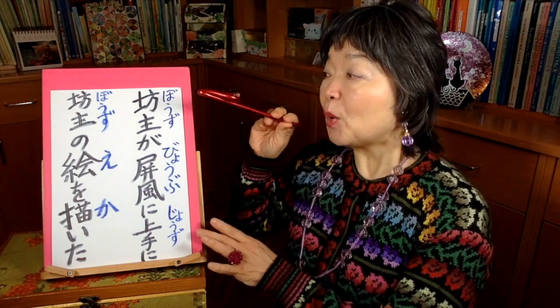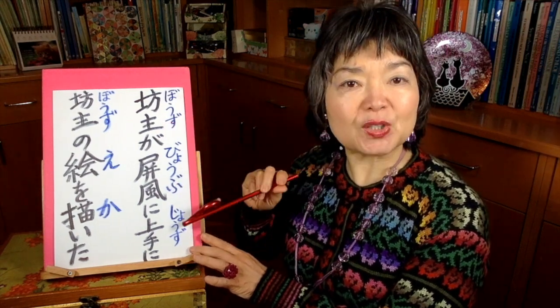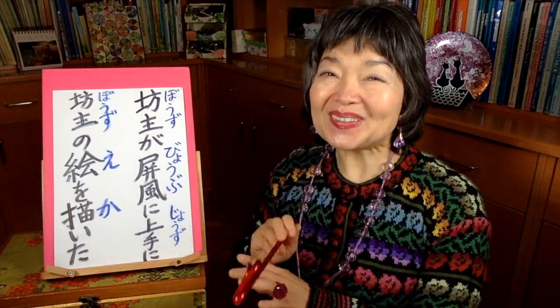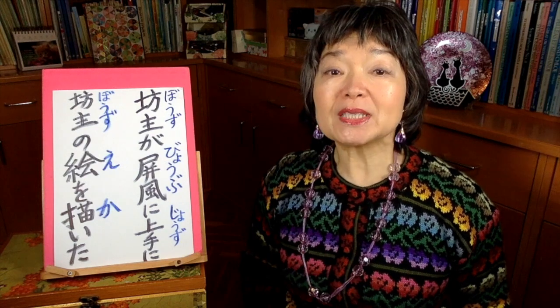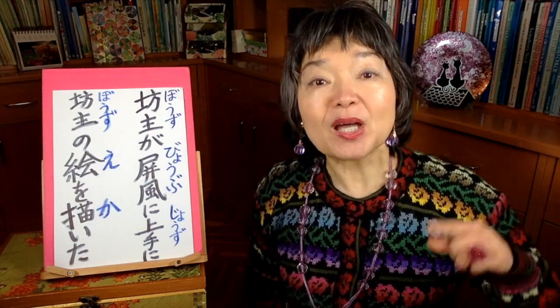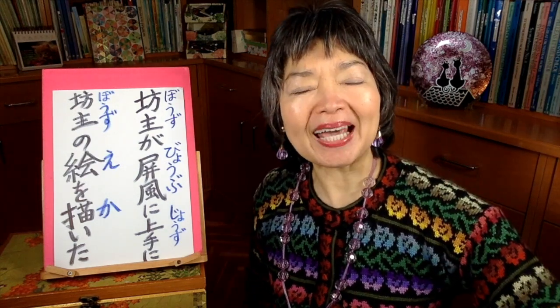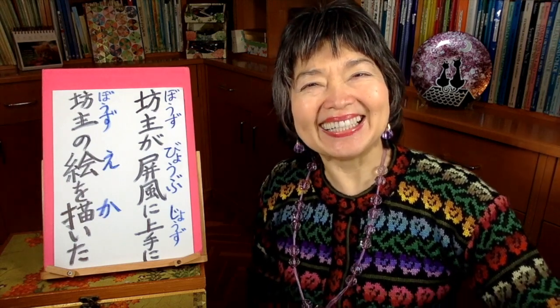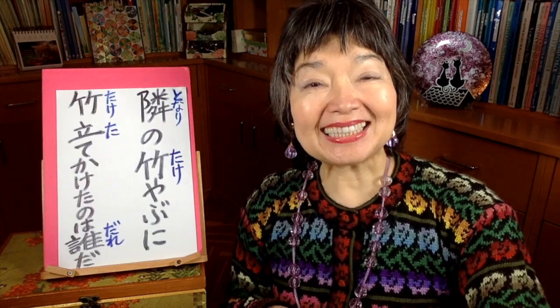Like this. 坊主が屏風に上手に坊主の絵を描いた。So, let's try 3 times. 坊主が屏風に上手に坊主の絵を描いた。坊主が屏風に上手に坊主の絵を描いた。坊主が屏風に上手に坊主の絵を描いた。The last one, the fifth, 5番目。This is very difficult. This is very difficult for me.